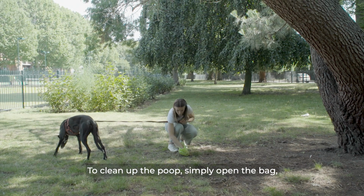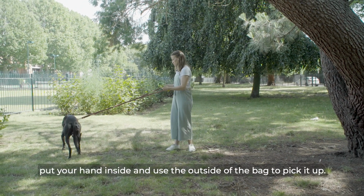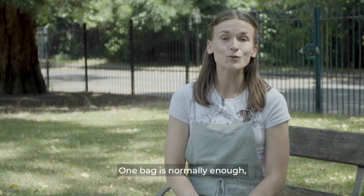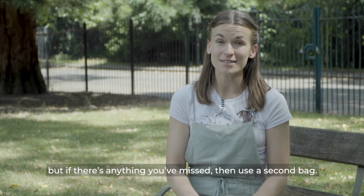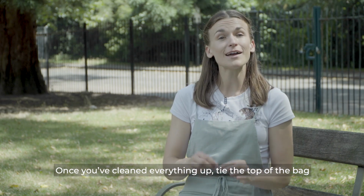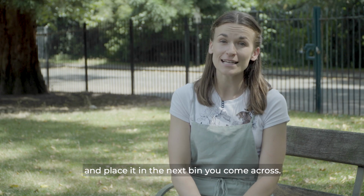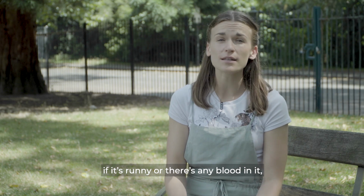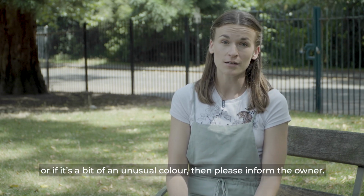To clean up the poop, simply open the bag, put your hand inside and use the outside of the bag to pick it up. One bag is normally enough, but if there's anything you've missed, then use a second bag. Once you've cleaned everything up, tie the top of the bag and place it in the next bin you come across. If your dog has a poorly tummy, if it's runny or there's any blood in it, or if it's a bit of an unusual colour, then please inform the owner.